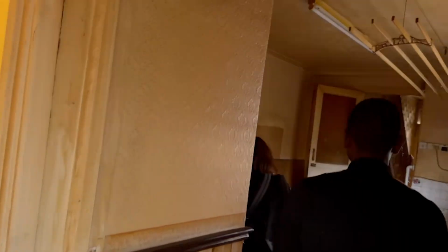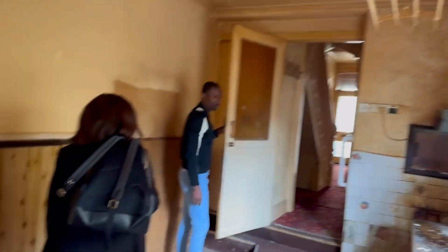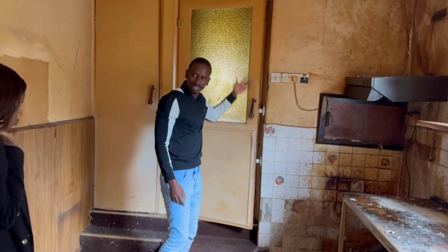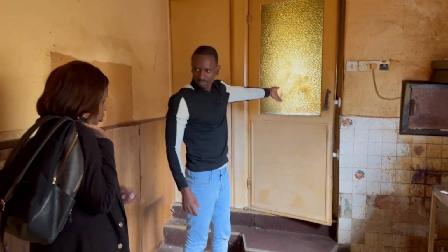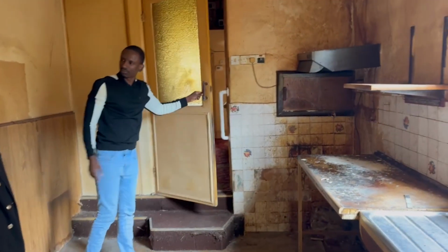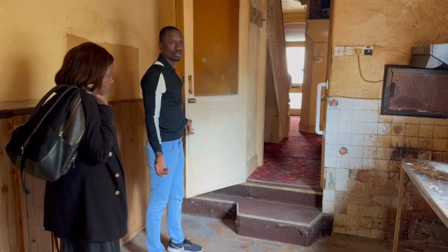And then in here, this door is going to be a fire door. It is a fire door because that's what separates the kitchen from the bedrooms, so it needs to be safer. And this needs to close by itself as well. So obviously it's going to be lovely.